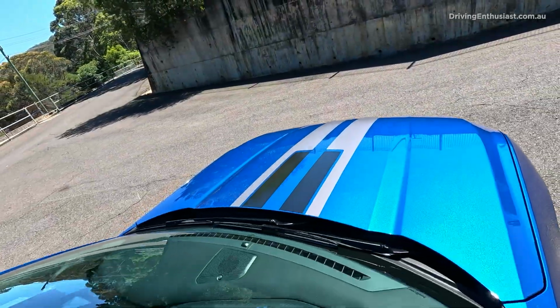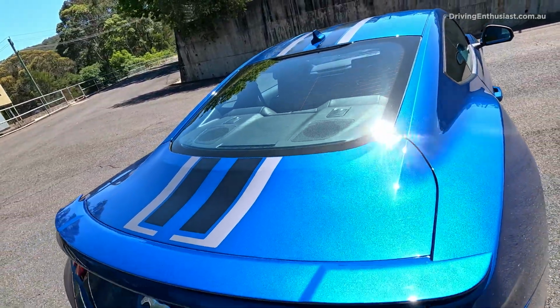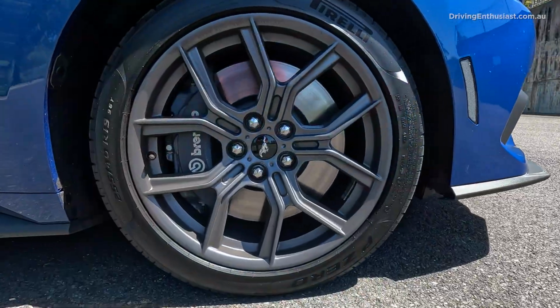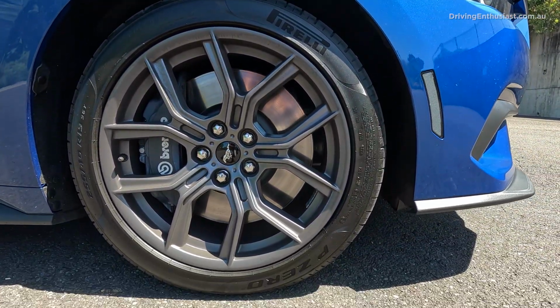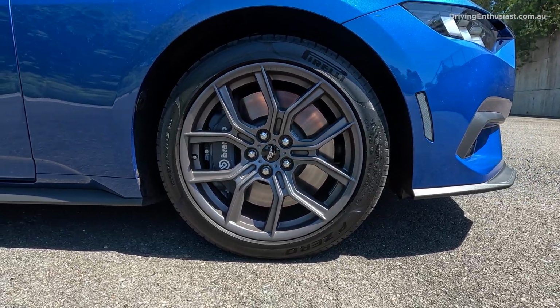You can still option this up with different color packs and all that sort of thing. This has got the black racing stripes across the middle. So it has that definite muscle car look. And this example's got the full Brembo brakes, quad outlet exhaust as well. So you are pretty much getting the full Mustang experience aside from the V8.